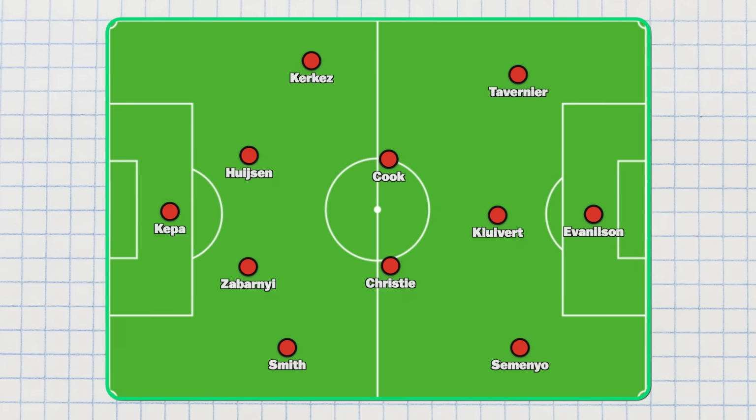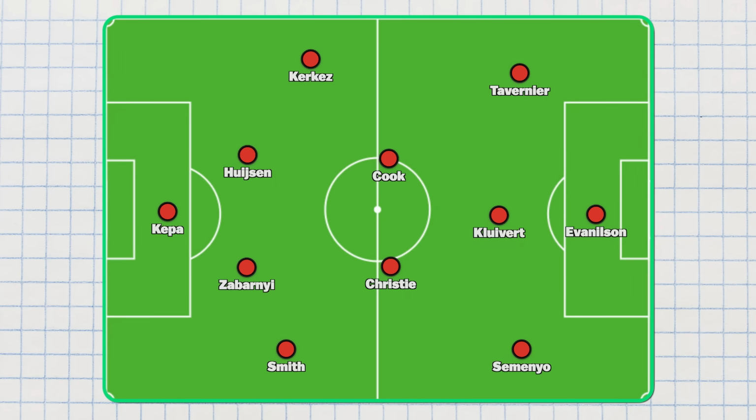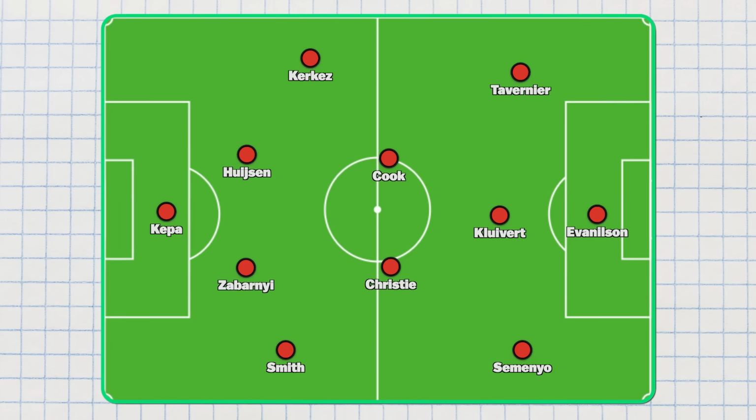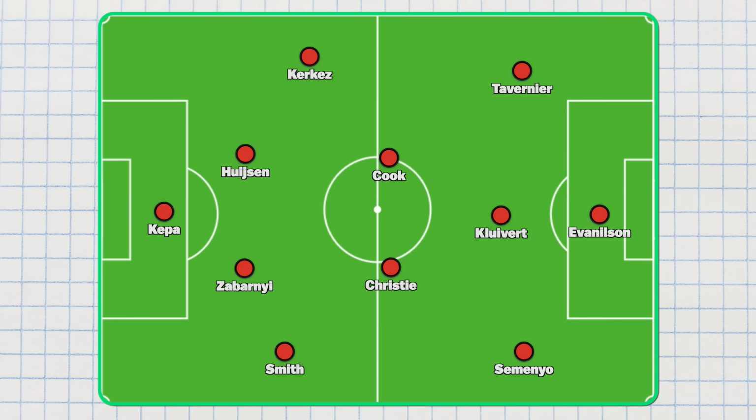But it's weird. So do you think that it's Iraola's staff that he's brought that has led to Bournemouth being so ridiculously fit? They are so fit. Yeah. Let me read through the team, just to paint a picture for people. So 4-2-3-1: Kepa Arrizabalaga, Smith, Zabarnyi, Huijsen, who got a Spain call-up, Kerkez, who, by the way, is the only person to play left back for Bournemouth in the league this year. Cook, who's been right back, he's been centre midfield. Christie, but I've got him in centre midfield here. Semenyo, Kluivert, Tavernier, and Evanilson as the striker.